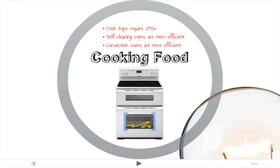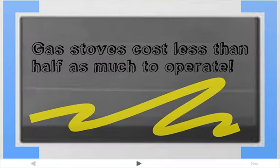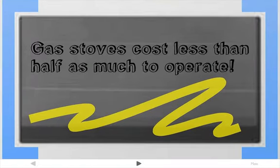Convection ovens, where the heated air is continuously circulating around the food, are more energy efficient because they allow food to be cooked faster and at a lower temperature. But the most efficient type of stove and oven is the gas stove. It costs less than half as much to operate.